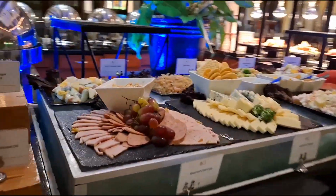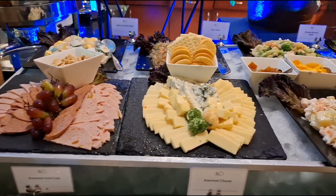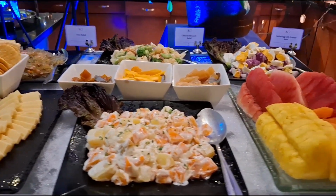So this one is their assorted cold. This is all cold. Potato carrot salad.